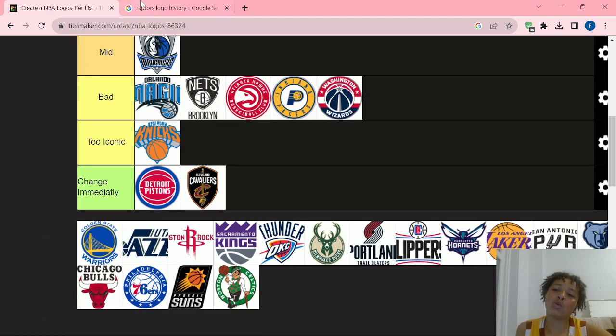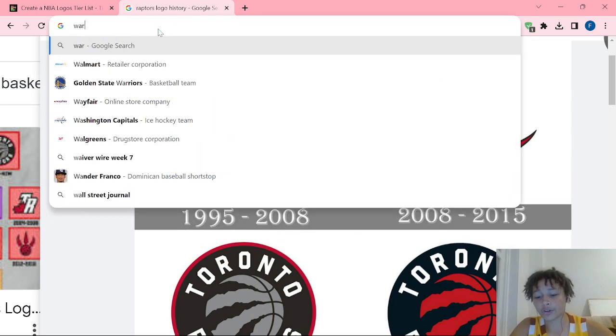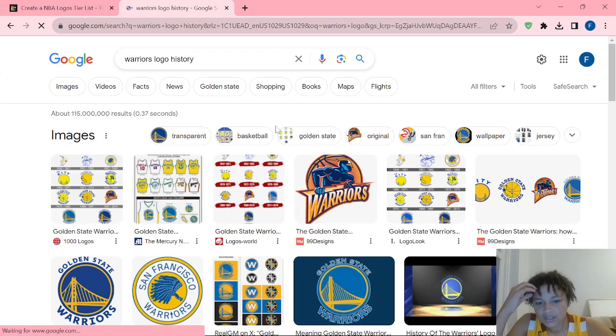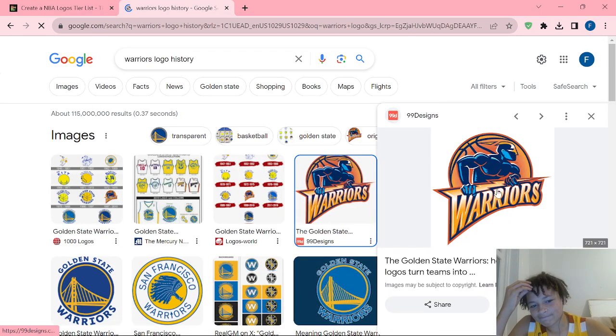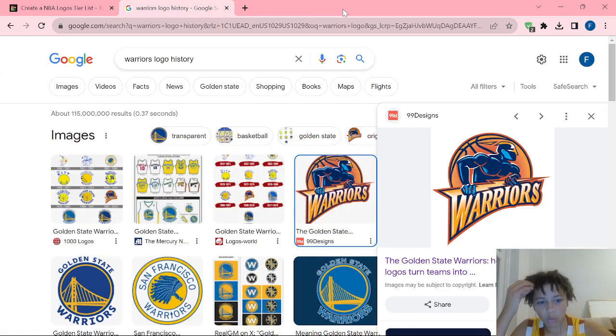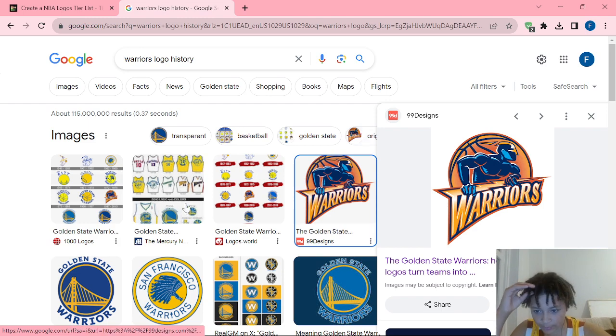I know the old Warriors logo, the one with the actual warrior. A lot of people like it. In my opinion, it's not that good. I mean, okay, now that I'm looking at it, it might be a little cooler. He's holding the lightning bolt, which... where's the lightning bolt in Warriors? It's just a warrior, so I don't know where the lightning bolt came from.